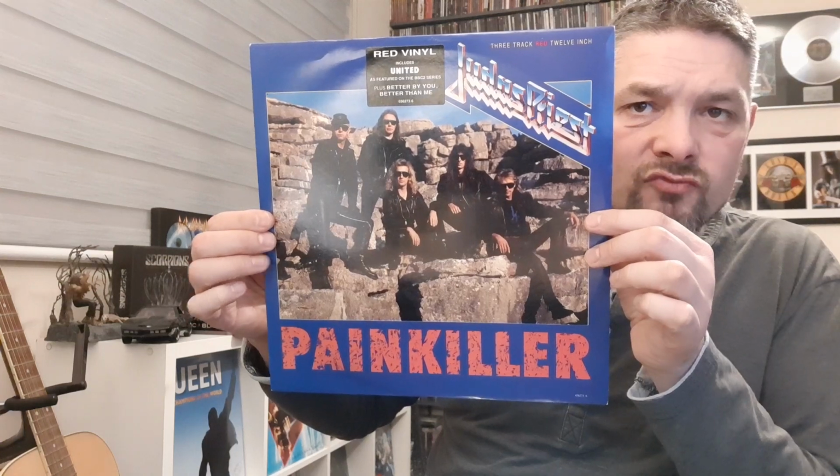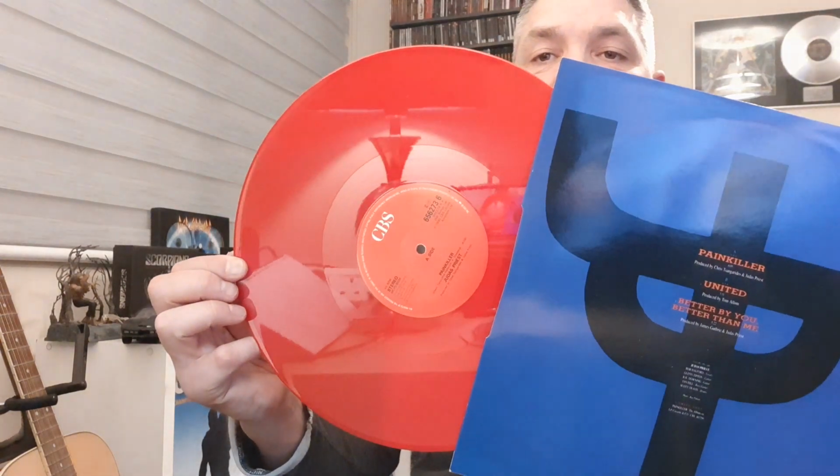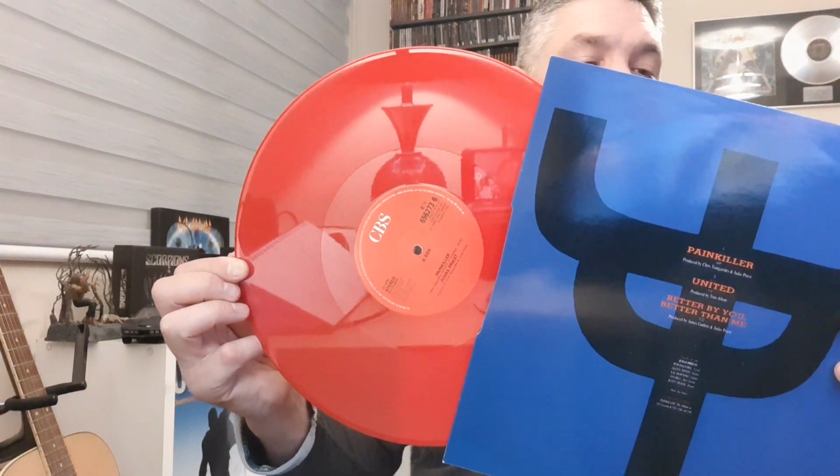Painkiller, I'll get that out because it's a bit glary, that one. So Painkiller, this is on red vinyl. And it's got United on, Better By You, Better Than Me, and the title track. And we got enough time, I think.